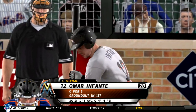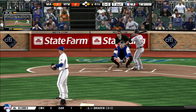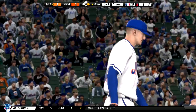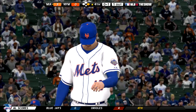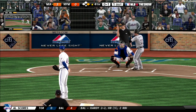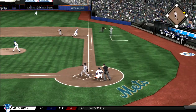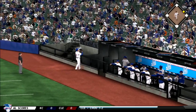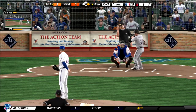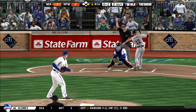Omar Infante will stand in. He grounded out his first time. In there, 0-1. Fouled off into the seats behind first. A look at Morrison. Now the pitch. Got him.